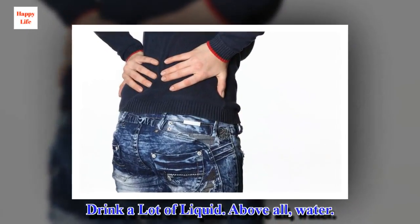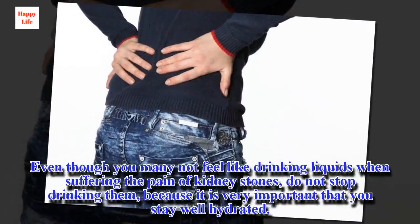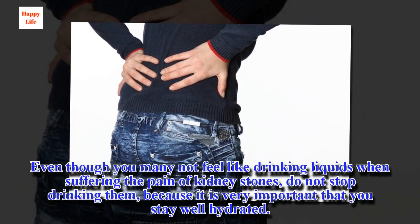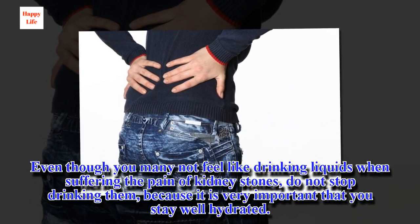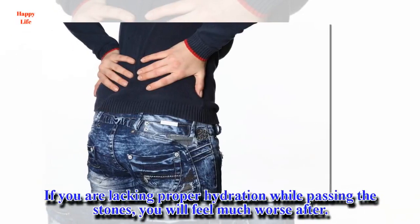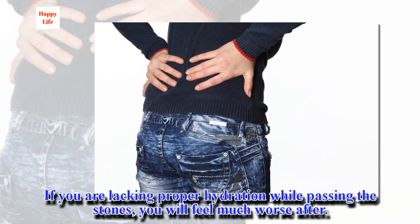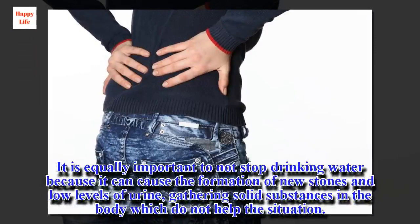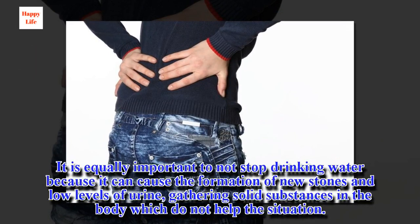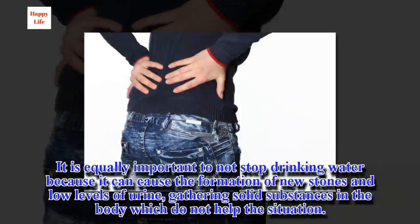Drink a lot of liquid. Above all, water. Even though you may not feel like drinking liquids when suffering the pain of kidney stones, do not stop drinking them, because it is very important that you stay well hydrated. If you are lacking proper hydration while passing the stones, you will feel much worse after. It is equally important to not stop drinking water because it can cause the formation of new stones and low levels of urine, gathering solid substances in the body which do not help the situation.